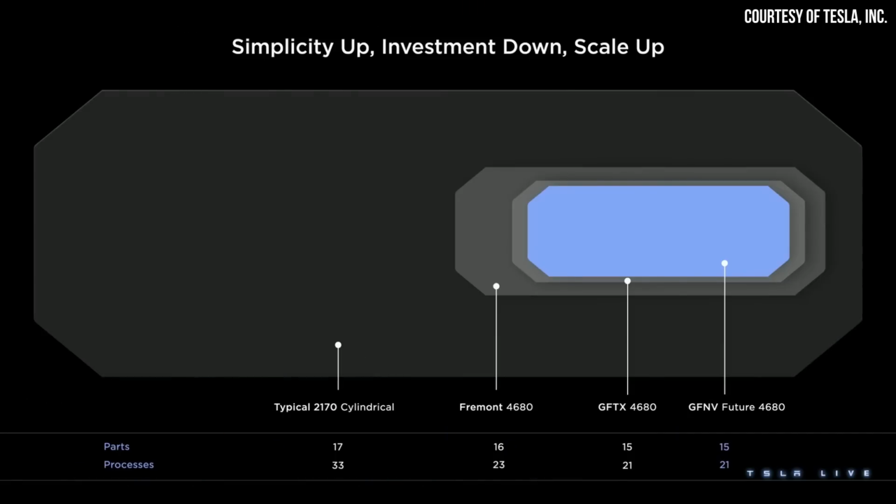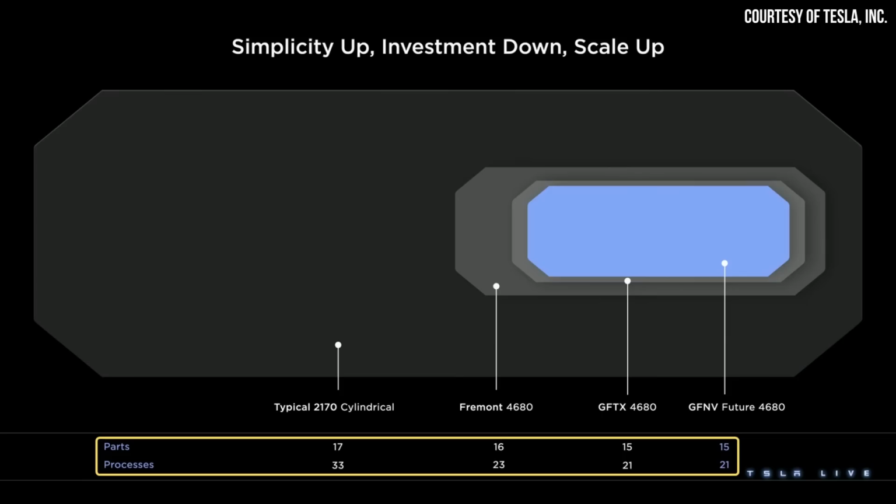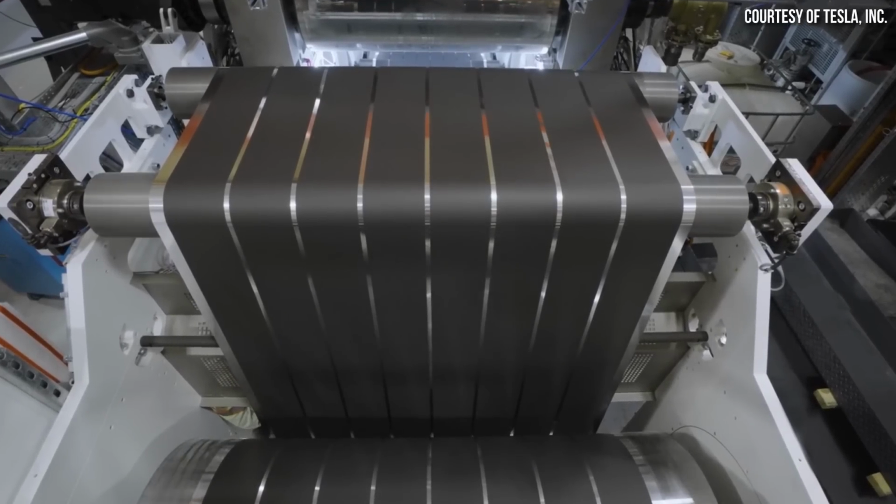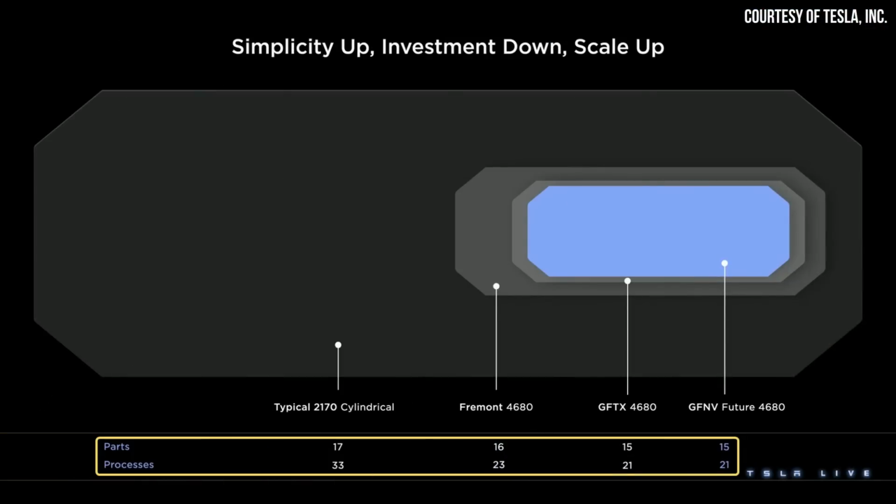Now the good news is that I believe this new second generation battery cell design is already in production at Gigafactory Texas, because at Tesla's recent Investor Day, Tesla talked about the space efficiency of their new 4680 battery production processes versus the 2170 battery production. And down at the bottom, you can see that the 4680 battery cells coming out of their Fremont test facility have 16 parts and 23 processes, whereas the 4680 battery cells being built at Gigafactory Texas and in the future at Gigafactory Nevada instead have 15 parts and 21 processes.